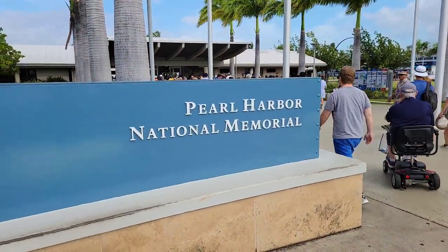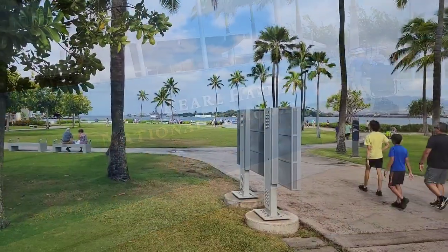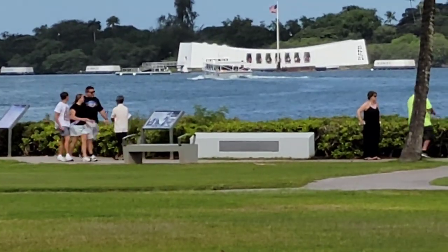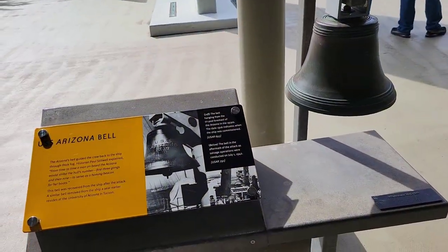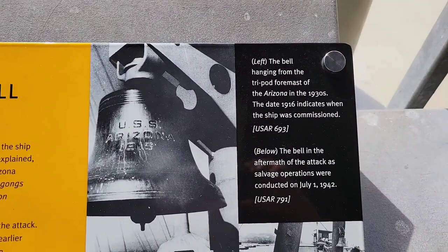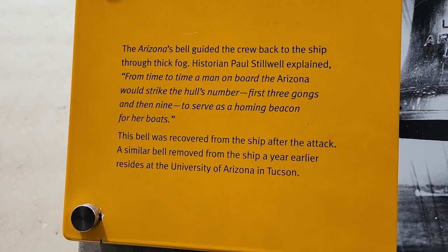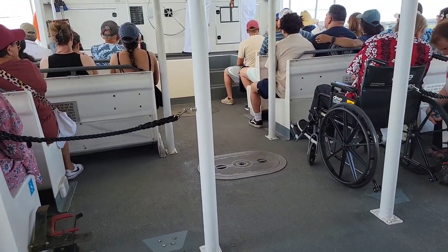Here we are at the entrance of the memorial. In the far background, that appears to be the Arizona Memorial. Zoom in on it. The USS Arizona bell. Just boarded the ferry boat going to the Arizona Memorial.